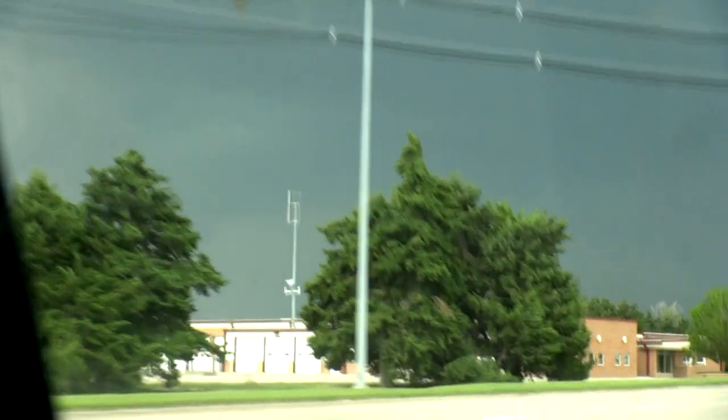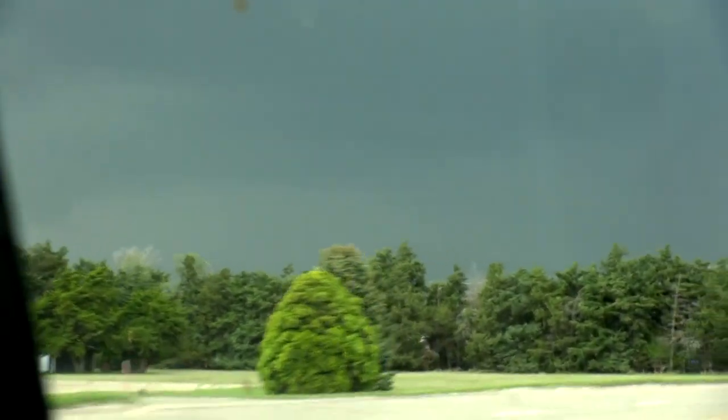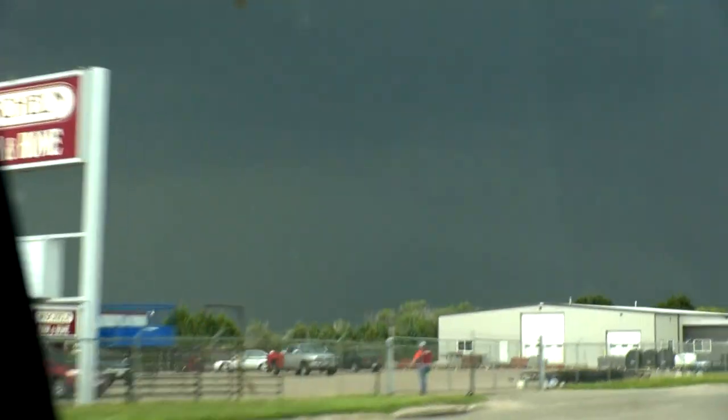Yeah, we got you. Okay, let's get up here. It's a full-fledged tornado, debris cloud on the ground. Oh, my God. Look at that. Let's get up here to any place you find. Oh, look at that. That is beautiful.